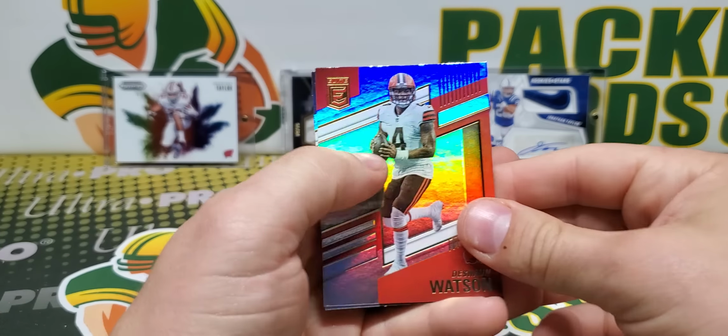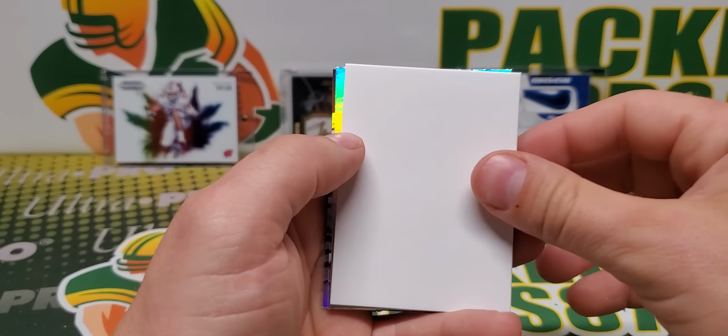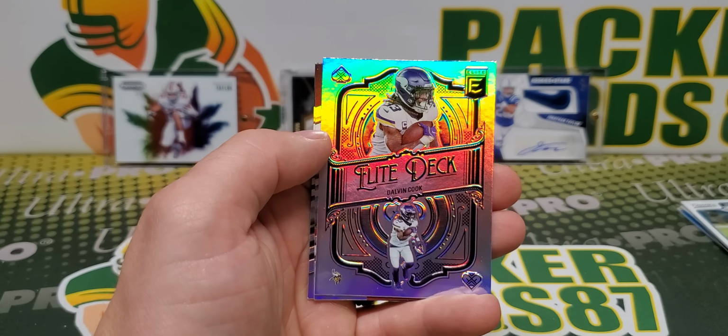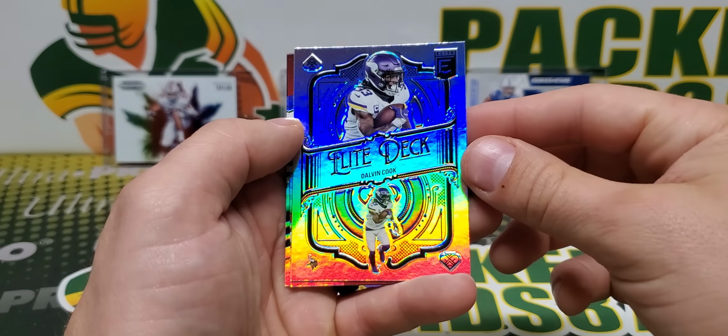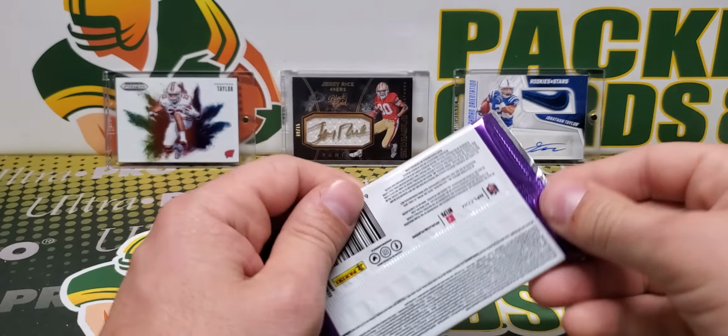This one's thick, which is probably a filler. It usually is. There's one jersey card per box, but usually it's a filler. Dalvin Cook, Elite Deck, nice looking inserts. Kittle and Parsons.